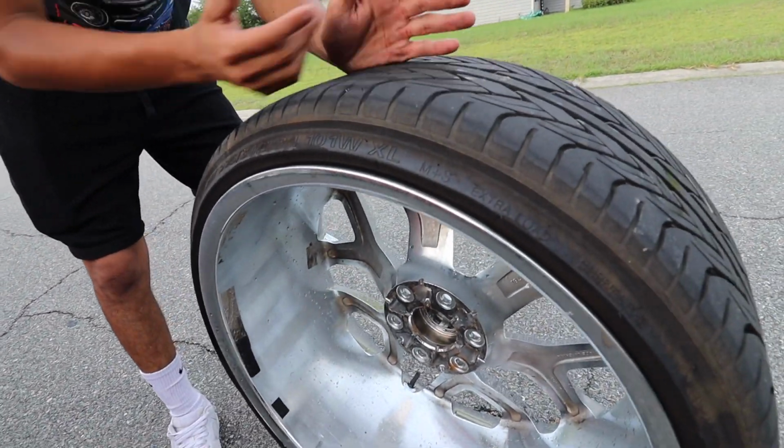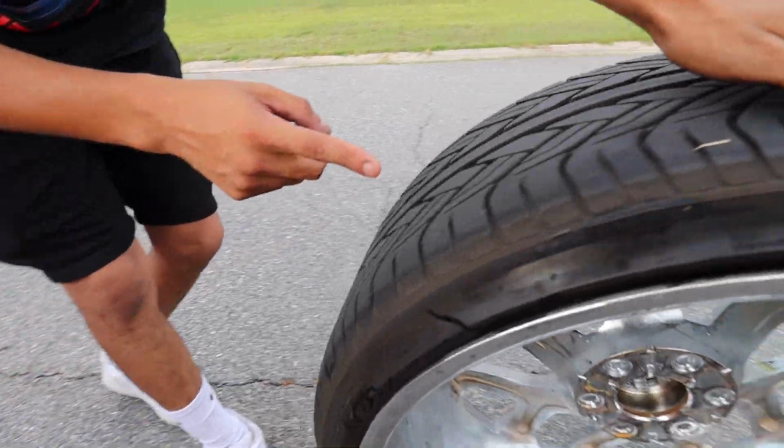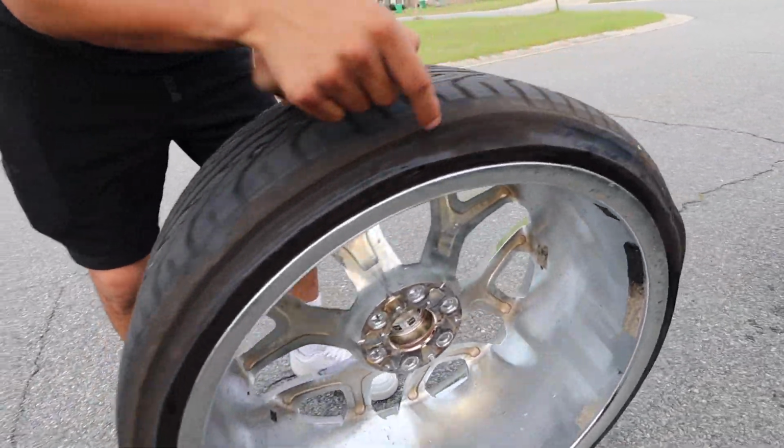But look at this, man. Look at the tread on this thing. And look at them bubbles. One right there, one right there. Damn.